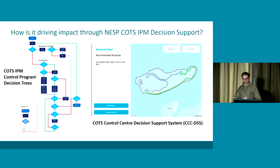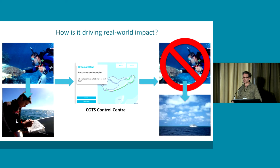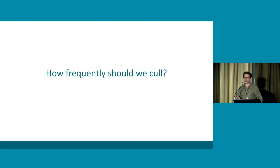And after every manta-tow and cull, the Decision Support Centre estimates whether the COTS densities are below that threshold, and when all the sites at a reef are, it moves control to the next priority reef. In the very near future, that work is going to be refined under CSIP to improve those thresholds, and that could lead to significant increases in the efficiency and effectiveness of the current control program.